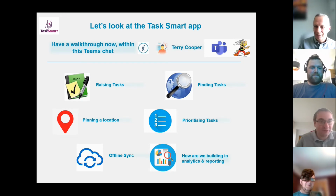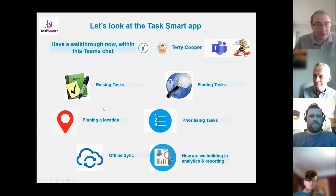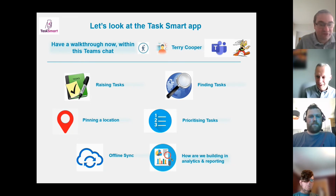Yep. Okay. So what I'll do is I'll boot the app up in desktop mode, in play mode, and we can run through some of the key features. So we can go through raising tasks, finding tasks, location pinning, filtering, how we're looking at the analytics and reporting, and yeah, let's begin. So I'll stop sharing if you want to take over.